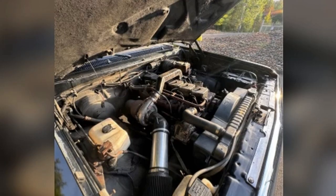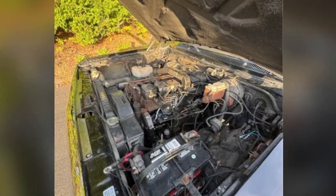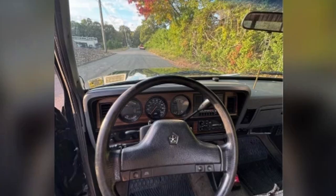Finding a first-generation Dodge D250 in such original, low mileage, and stock condition is no easy feat. Most of these trucks were worked hard, modified extensively, or lost to time. This one, however, remains a clean, dependable example that combines collectability with everyday usability.